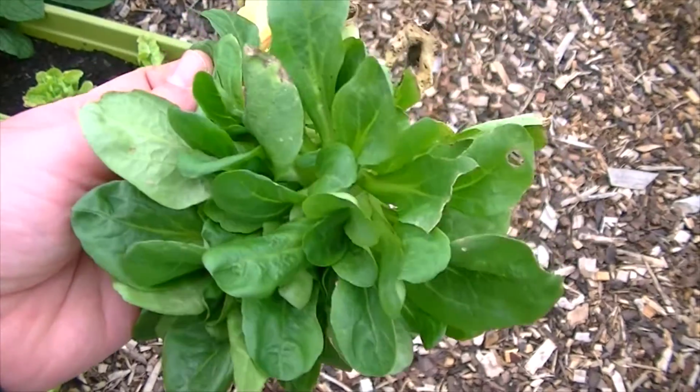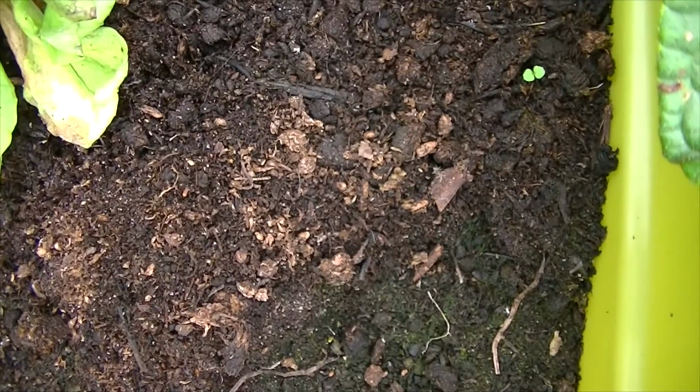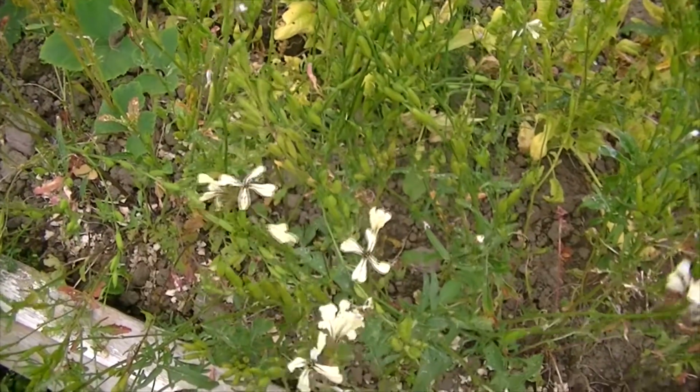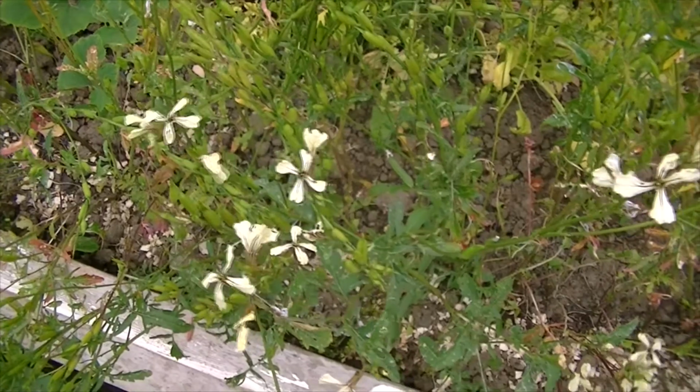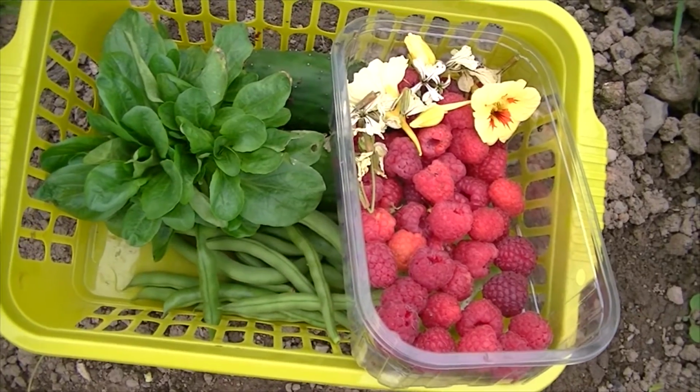And this is my last lettuce. It's the lamb's lettuce. I don't know if you can see all those tiny spiders in there. I don't know if they would have been eating it, but they've not done well. This is the rocket that I'm just letting go to seed, but I'm going to take some of the flowers to toss into that salad as well. And there we go, that's the makings of a tasty tea.